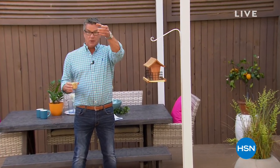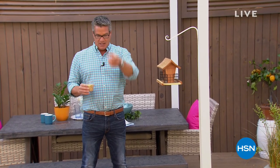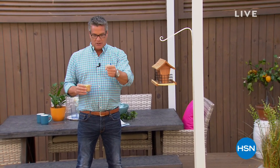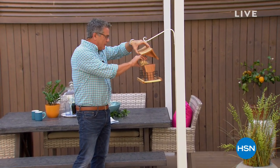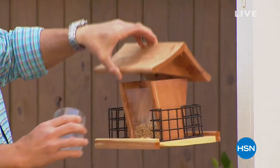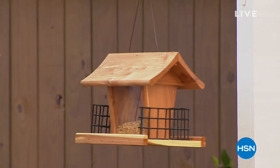My dad used to do the peanut butter thing, and then he'd put it on a corn cob. He'd soak it in peanut butter, then he'd roll it in seeds. And the birds, he had so many birds coming to his house. So anyway, make sure you feed them or they won't come. There you go. All right, all set.